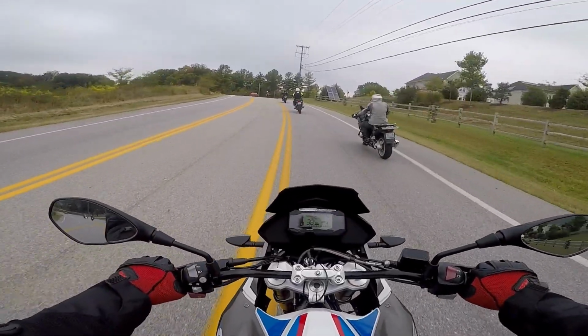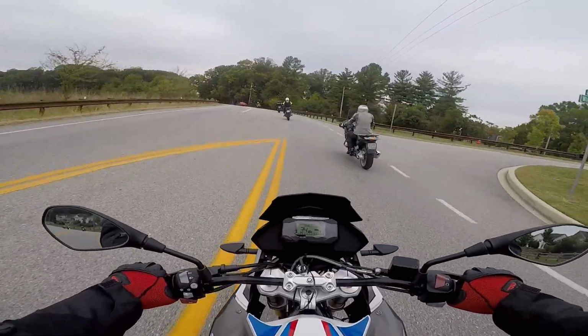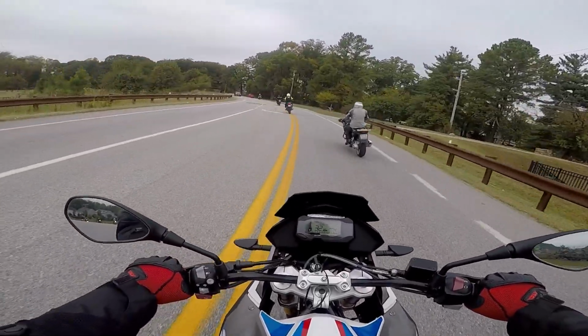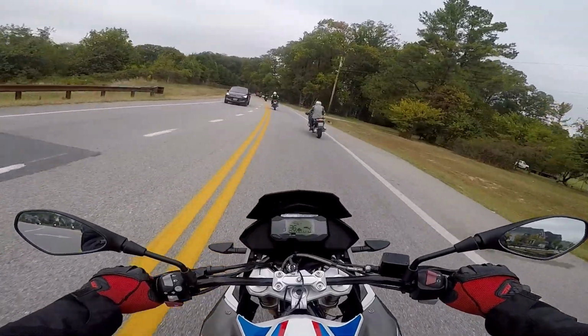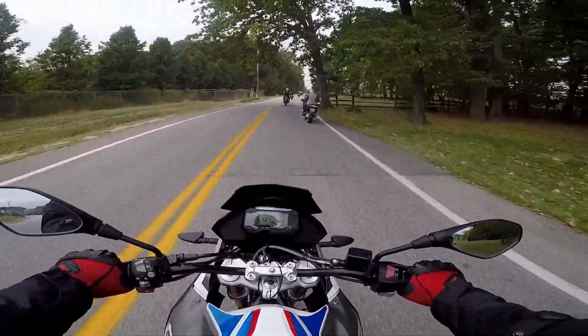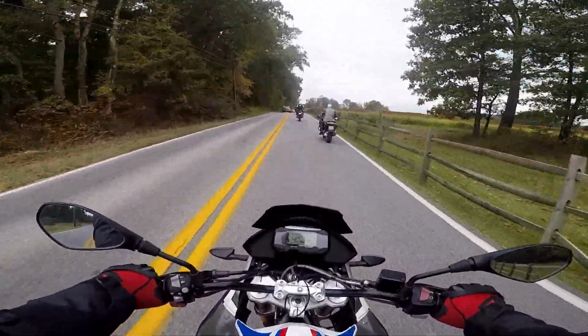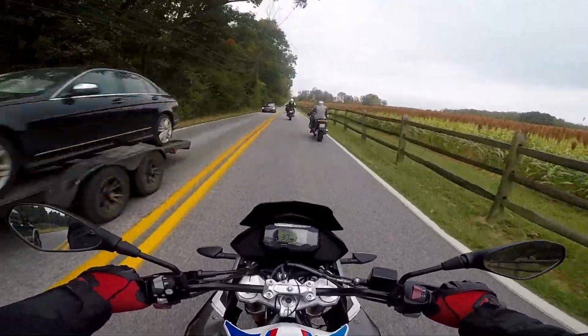I also really like the tall seat height. Now, if you're a shorter rider, this probably is not going to be the bike for you. I guess you could get it lowered. I'm 6 foot, and I can flat foot it sort of comfortably. I wouldn't say fully comfortably. It's not like a sport bike where I can put my feet down and feel 100% comfortable.